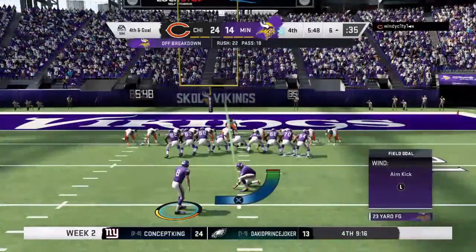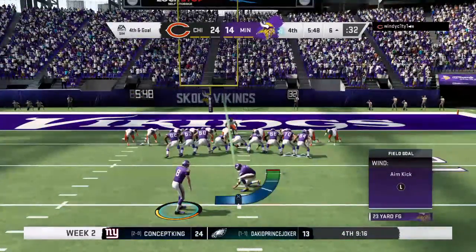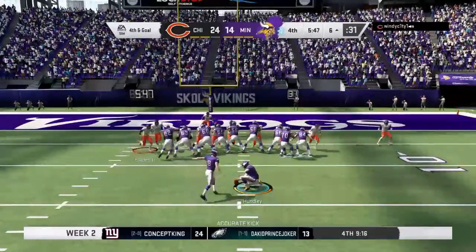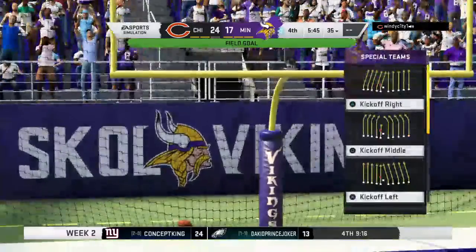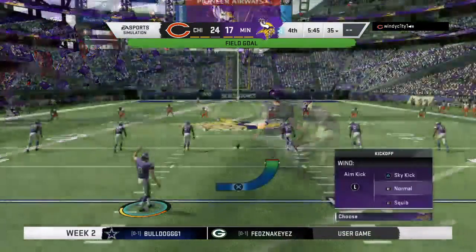So on 4th down, out trots the kicker in a big spot here. From the right hash here, should be an easy one. And his kick here is good. And this is back down to a 7-point game.